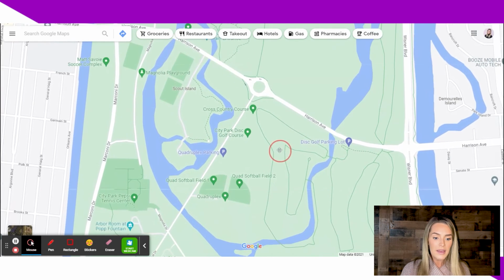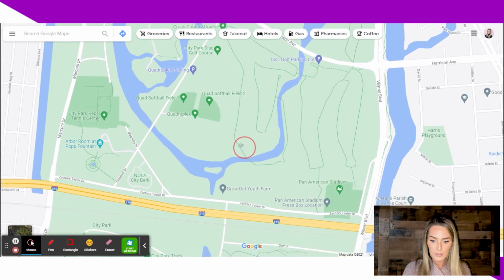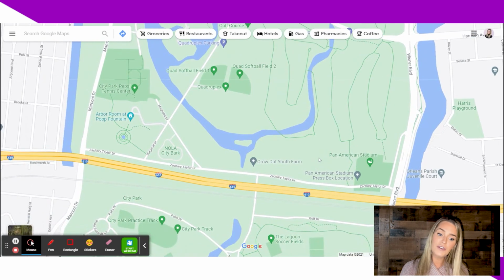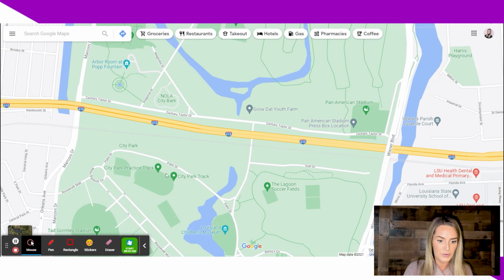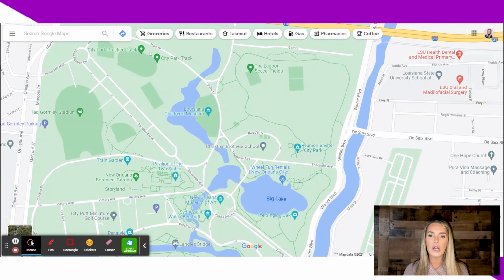It's massive. There's a tennis court area. There are softball fields. Look, multiple right there. There's a stadium. There's a farm. There are fountains throughout the whole thing, but there's one that's specifically mentioned right there on the map. There's a racetrack. There are museums. There are multiple museums in City Park. That blows my mind a little bit. And there are hands-on museums for children, which I think is awesome.